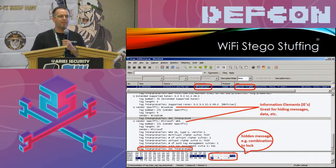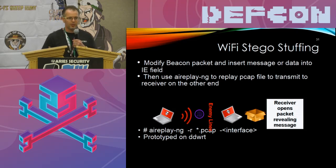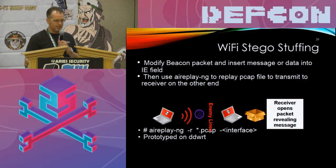I was using Scapy, automated with Python. And so what would be the application of this? If I modified a beacon packet and inserted a message into the IE field, even if I used something fundamental like Aireplay to replay a PCAP file, or I automated it in Scapy, I could communicate covert messages over enemy lines, for example.